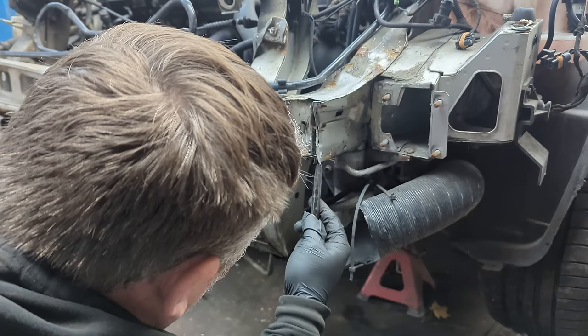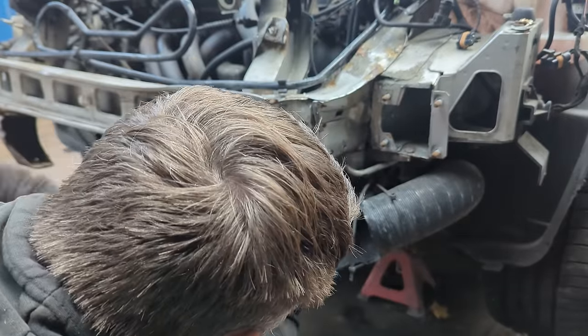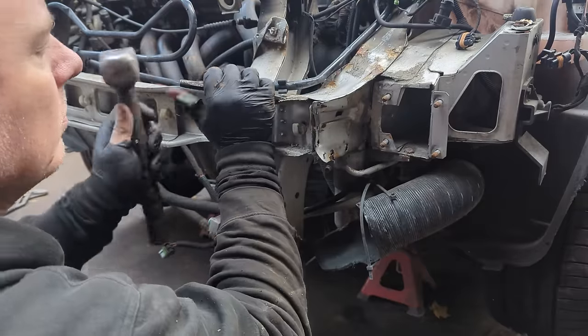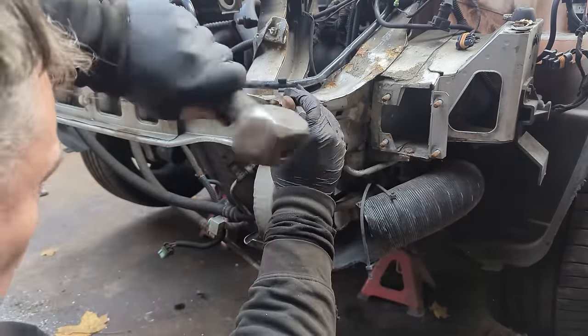And this little tap did come in handy, just getting into the little crevices to separate the welds, because sometimes when you're drilling through the welds they don't completely come apart, so you just need to tap through them to give yourself a little bit of breathing room to get that panel out.